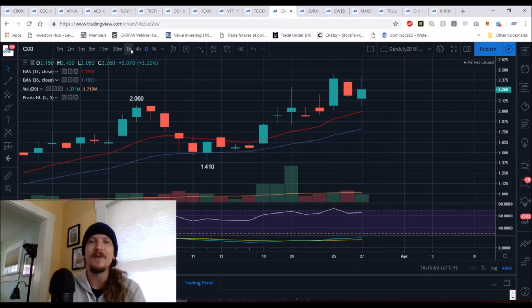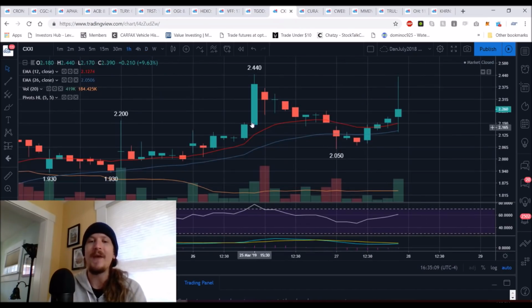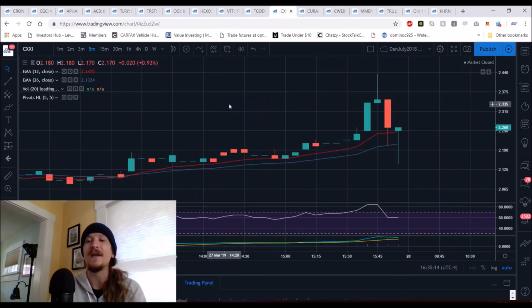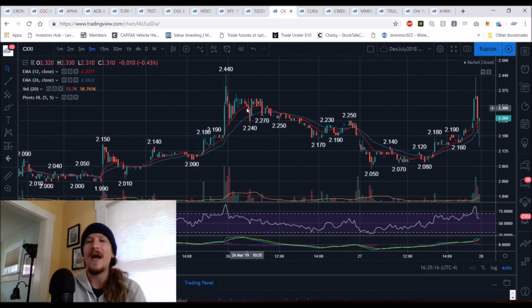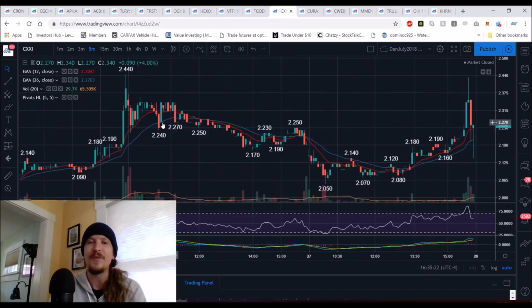CXXI, bulls bought the dip here. So we have a new support level of 205 established. Hourly end of the day run. And again, this is what they call painting the close, where bulls are intentionally running the price at the end of the day in order to shape how it closes. Look at the bull run yesterday, 10 minutes before the close. Look at the bull run today, 20 minutes before the close.